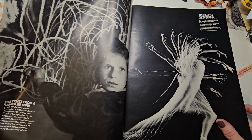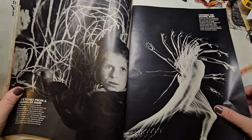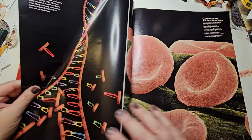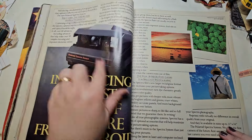Sketches from a Tangled Mind. Polish survivor of World War II asked to draw her home. Oh. Ballerina Patricia McBride, private performance. Ooh, look at that. Closing in on our unseen world. Double helix, DNA. Lost in some interior mindscape known only to herself, an elderly woman dreams away her last days. While doing a story in 1959 on the problem of old age in America, photographer Gray Villet found her at an institution in St. Louis. Oh, okay, I see it now. There's her face. I couldn't see her face. It looked way different.